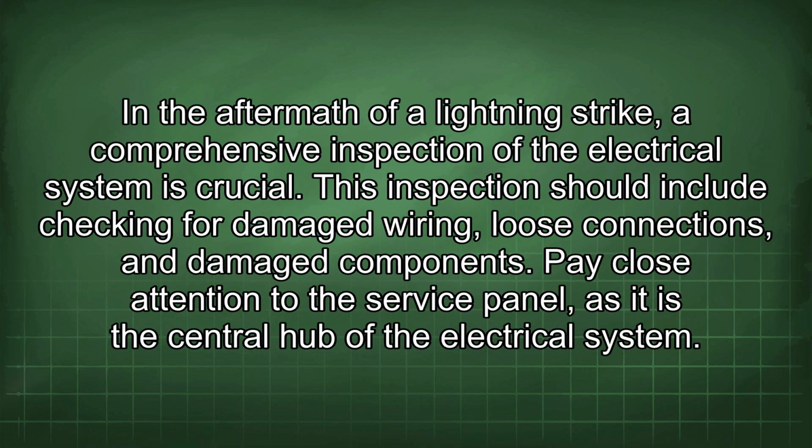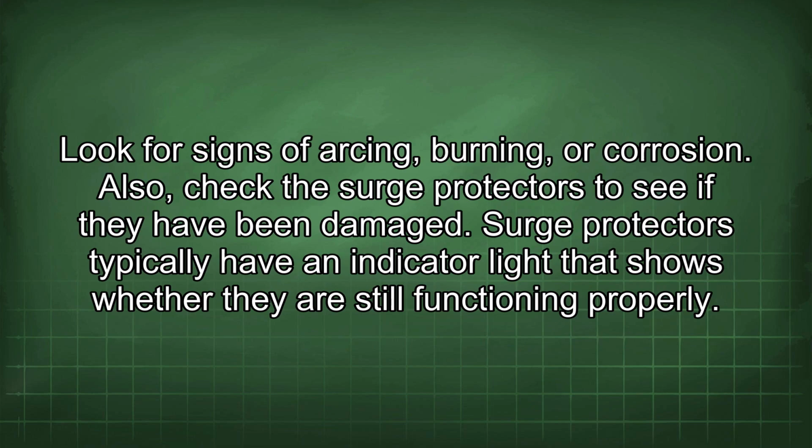In the aftermath of a lightning strike, a comprehensive inspection of the electrical system is crucial. This inspection should include checking for damaged wiring, loose connections, and damaged components. Pay close attention to the service panel as it is the central hub of the electrical system. Look for signs of arcing, burning, or corrosion.